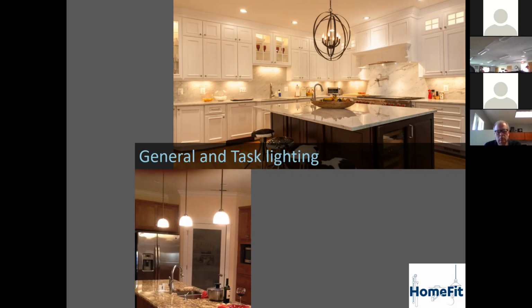And then also, if you don't have a lot of outlets to work with, you're having to unplug and then replug the outlets so you can use an appliance in its place. So I prefer the battery operated LED light fixtures myself.